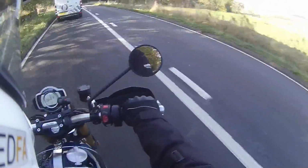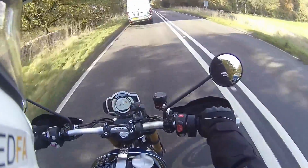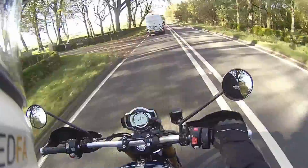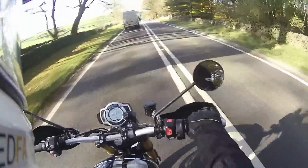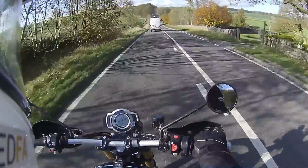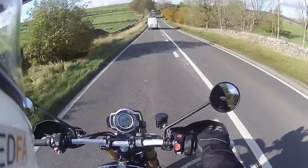This bike is definitely in the realms of primary bike, not secondary bike, at its price point and what it offers. And I know that you could gear this stuff with all the luggage, with a screen, and you could ride around the world on it. It'd be very, very capable. But I think you would have to change the seat because it is very firm.